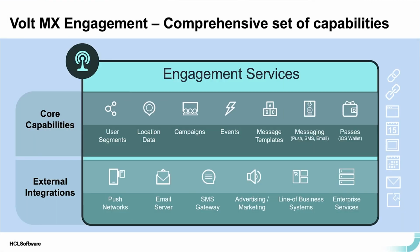Now, going back to engagement, as we said, engagement is for keeping engaged with your customers. So primarily sending notifications, push messages, silent push messages, emails, any kind of marketing campaign, right? It can track location. You can create segments by location, segments by other attributes, and you can also have geolocation triggered messages sent to them. It also can manage passes like iOS wallet and all that. It helps you create user segments. So this is basically VoltaMX engagement.